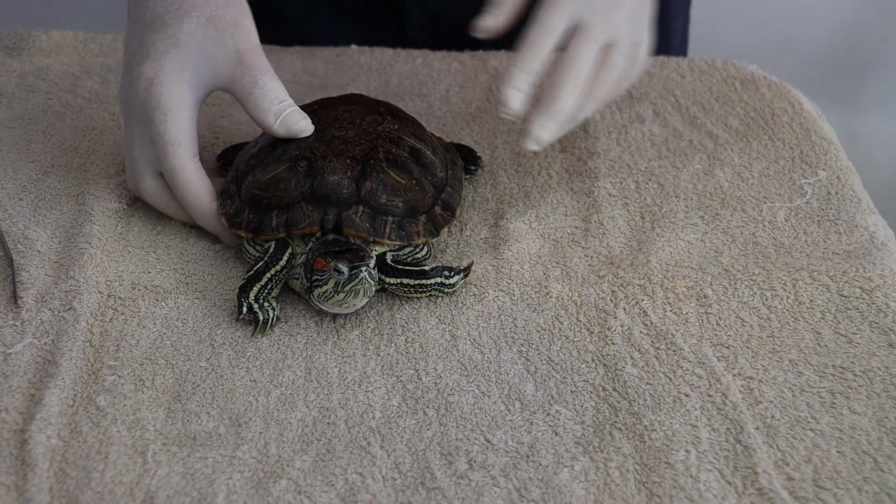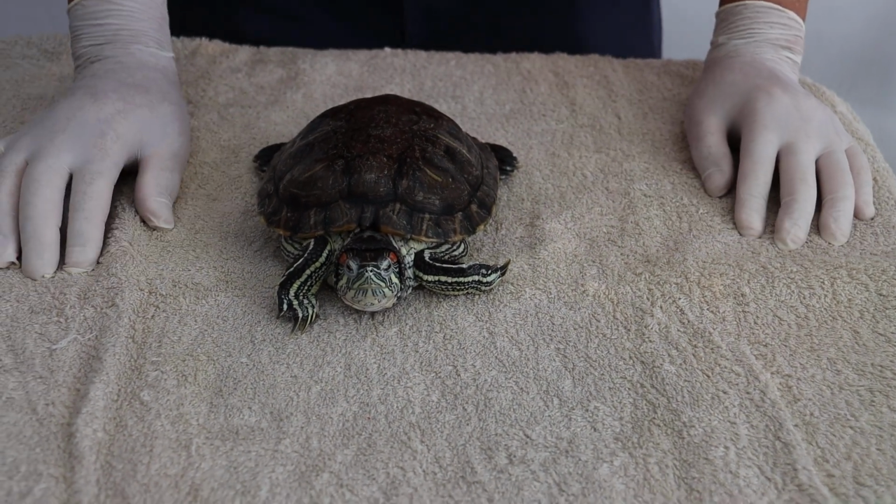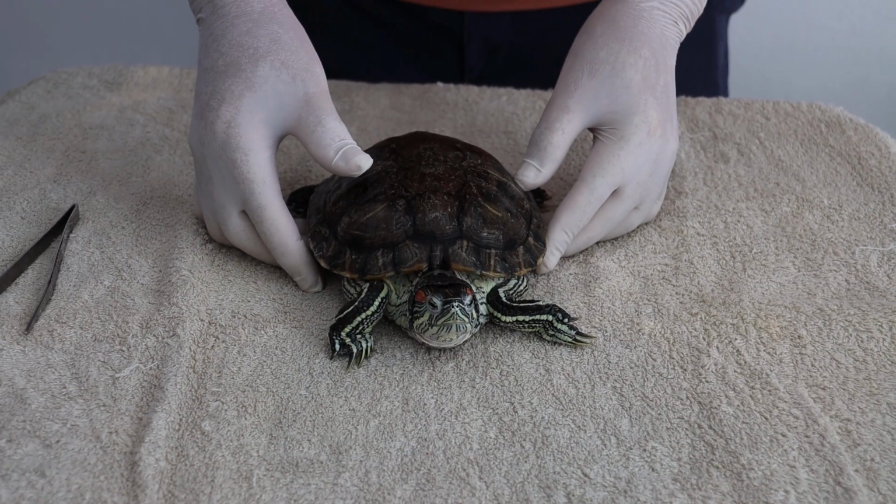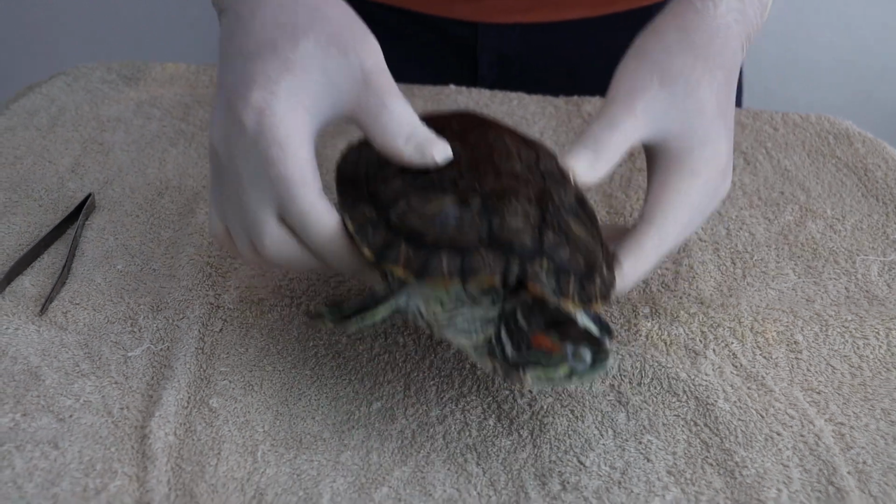Today is 6th of January 2022. This is a 9 years old male red ear slider, 850 grams body weight. Now this, do you have a measuring tape?